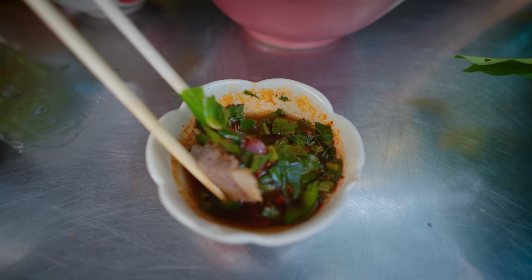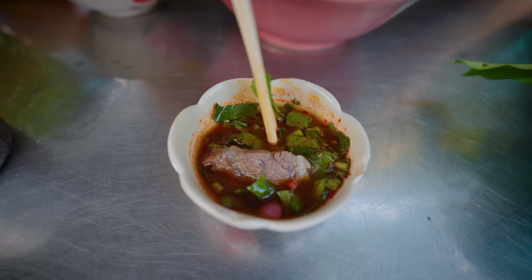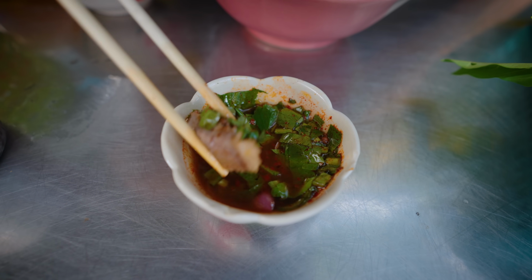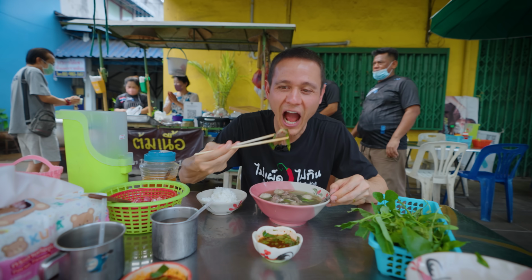Oh, there's tons of shallots in here. I think it's makwan. Is there makwan inside of the sauce? It's similar to Sichuan pepper. And then there's chili in here. There's a lot of sawtooth coriander as well. Look at that sauce.